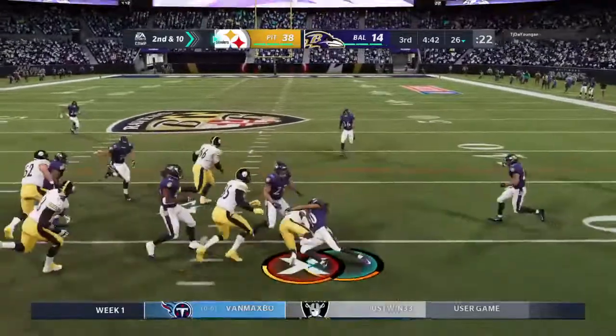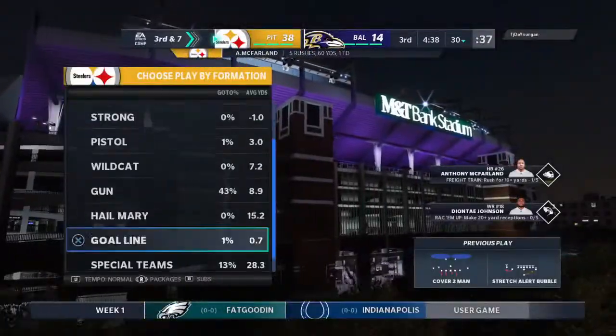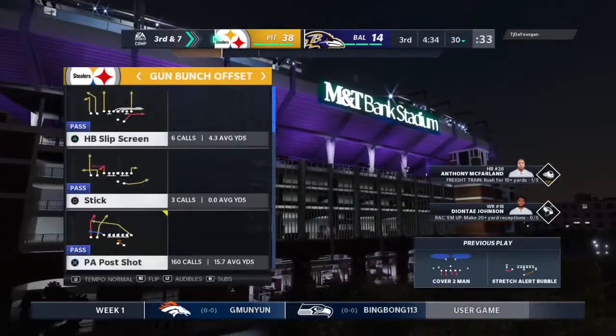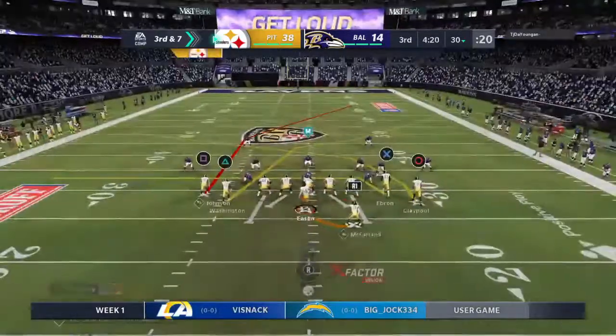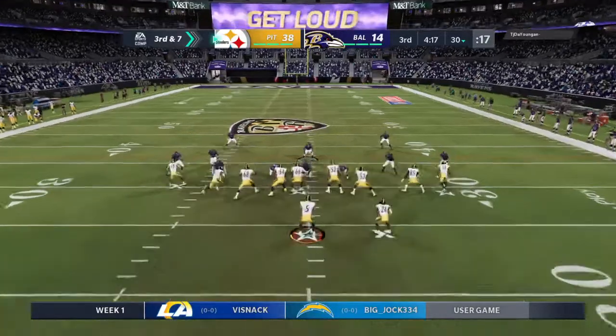Run here with McFarland, and he'll get about 3 as he's out to the 30. Well, that's a good start to this drive on the defensive side of the ball. Force the incompletion on first down, then you're able to shut down the running play on second. Yeah, I wouldn't be surprised now. A little bit of pressure going at the quarterback in the expected passing situation.